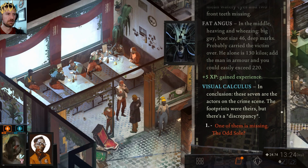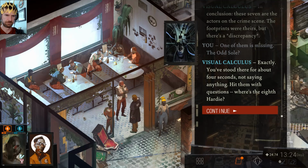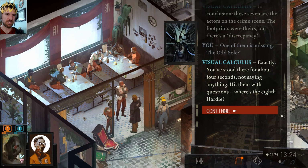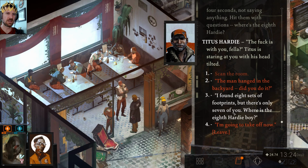Elaine, Theo, Glenn. Titus. Titus, Glenn, Theo, Elaine, Fat Angus, Shanky, Eugene. Where's the odd soul? Was it her? Exactly. You've stood there for about 4 seconds, not saying anything. Hit them with questions. Where's the 8th Hardie? The 8th Hardie boy. The fuck is with you, fella? Where's the 8th Hardie boy?